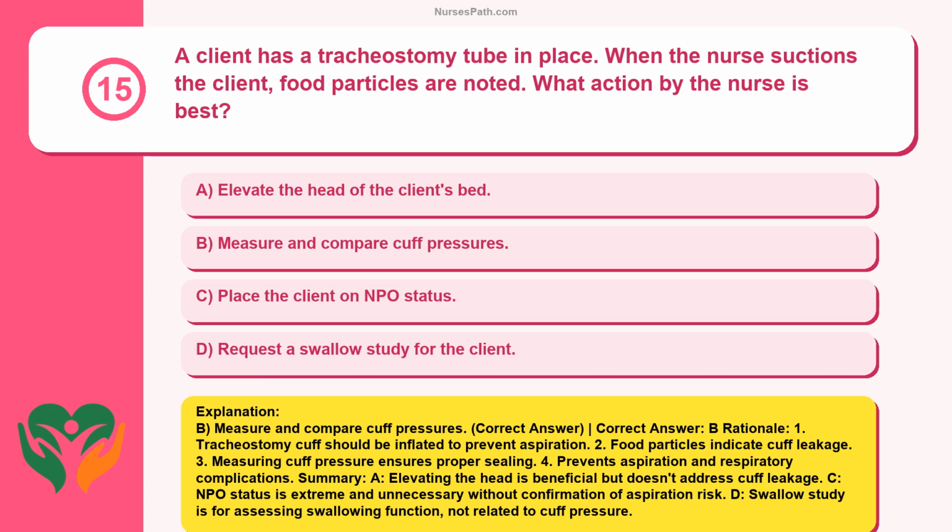B. Measure and compare cuff pressures. Correct answer, B. Rationale: 1. Tracheostomy cuff should be inflated to prevent aspiration. 2. Food particles indicate cuff leakage. 3. Measuring cuff pressure ensures proper sealing. 4. Prevents aspiration and respiratory complications.